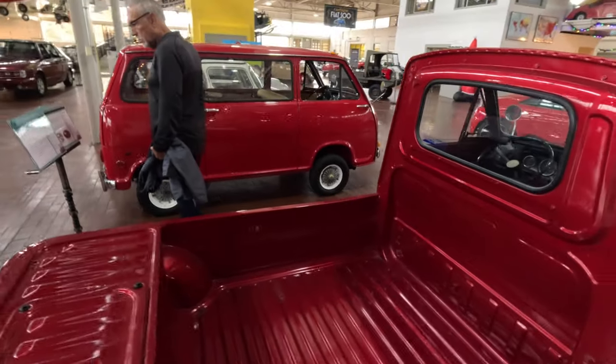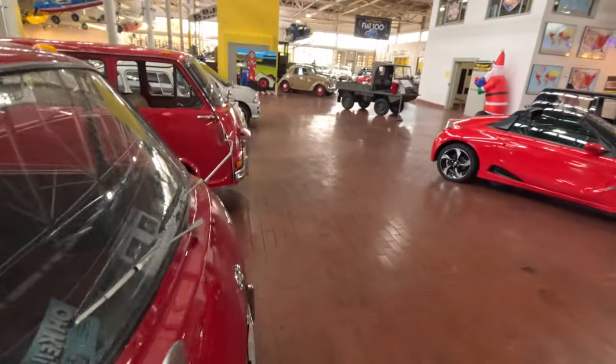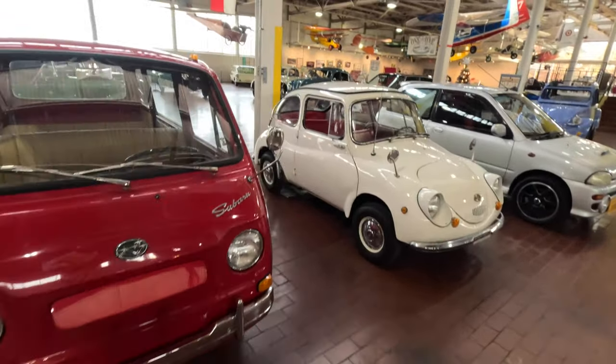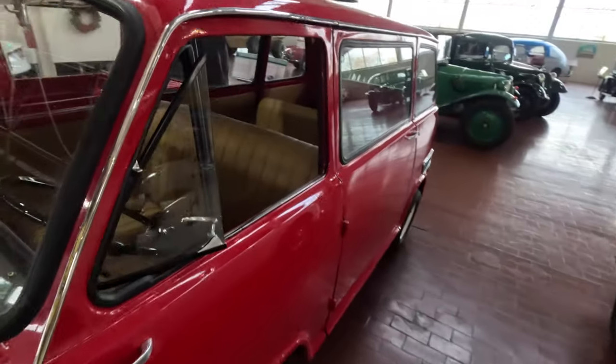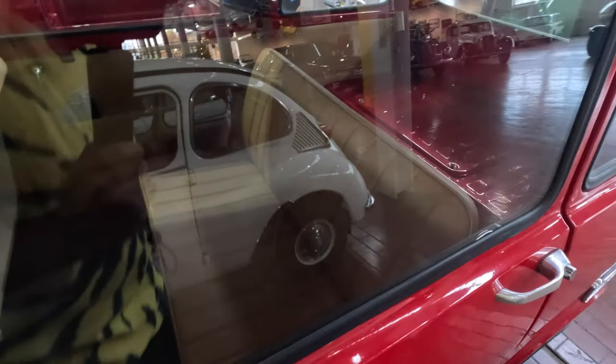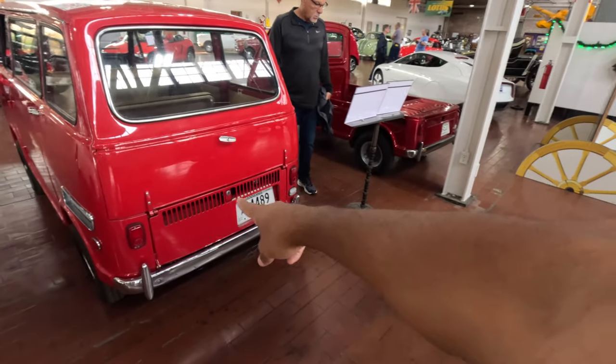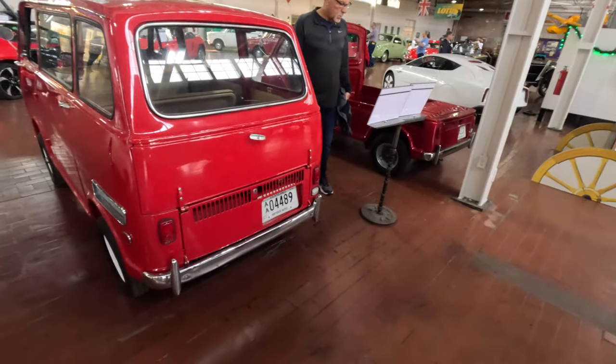Let's check out this sandbar van, also from the 1970s. Got the nut cooler. It's left-hand drive. Ashtrays, still get some amenities. Looks like the motor's probably still in the back. Yeah, the motor's definitely still in the back. Same for that one, too.